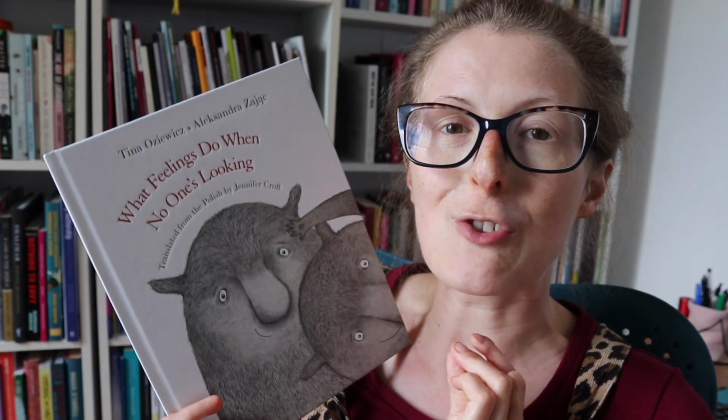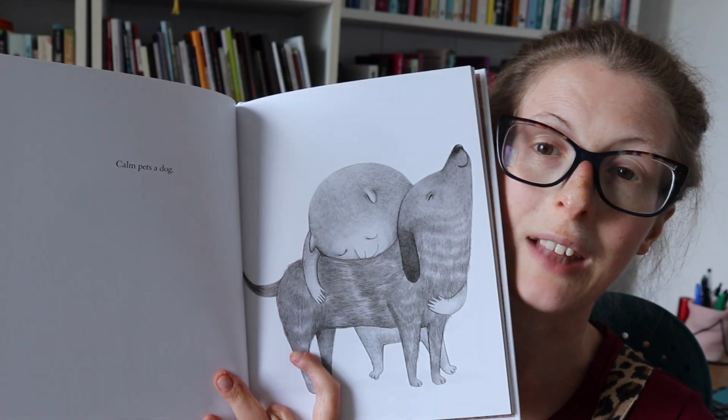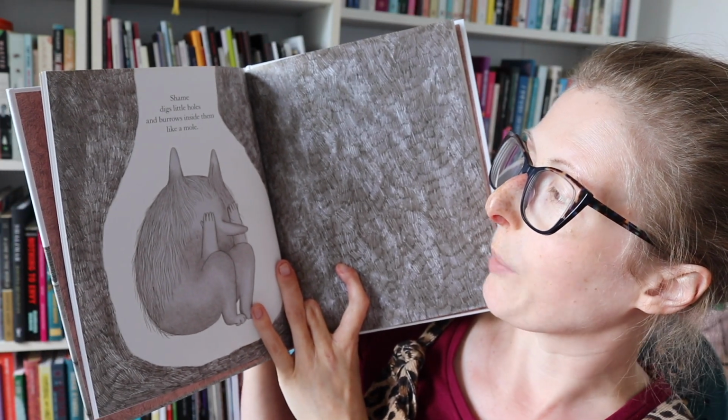Made my heart happy. And we've got this, What Feelings Do When No One's Looking by Tina Oziewicz and Aleksandra Zajac. And this, again, is just extremely wholesome. It says, calm pets a dog. That's what calm does when no one is looking. Happiness zips through the air in a soap bubble. We have got shame, digging holes and burrowing inside them like a mole.